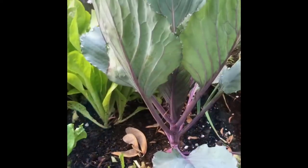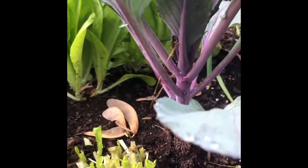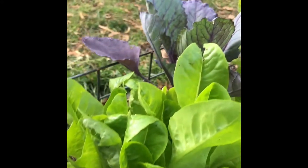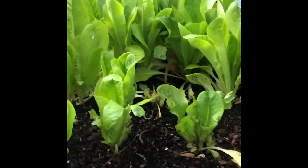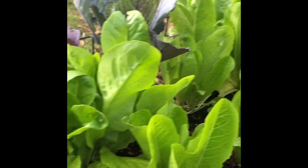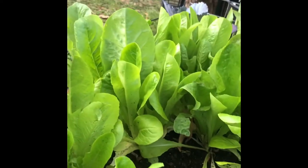Okay, now we're over at my garlic and my lettuce bed, and we're gonna get a little bit of lettuce because I'm trying to make room for some of the cabbages that are growing around the lettuce. All right, here I've got some purple cabbage growing. It doesn't quite look like cabbage yet, but it will soon. And as you can see, I have some other cabbages growing, but they're not nearly as big as this one. So I'm gonna cut some of this lettuce around the cabbages for our salad tonight to go with our kale.